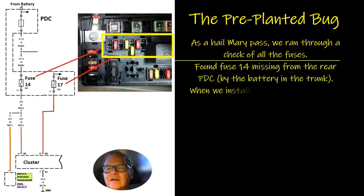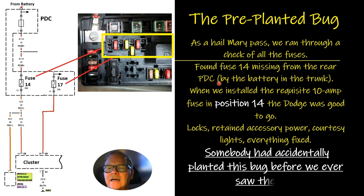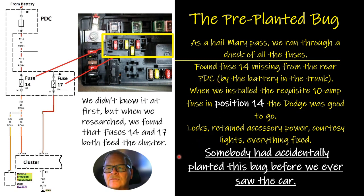All right, so it turned out, and watch this, pre-planted bug, somebody had left the fuse out. We didn't know it at first. We found fuses 14 and 17 both feed the cluster. This fuse right here was not even there. And it was like that when it came in. We had never touched that fuse panel when we were doing our previous diagnostic. But somebody had jerked that fuse out of there, and that one fuse caused all of the problems I had just described on the previous slide. Somebody had planted this, so fuse 14 and fuse 17 both go to the cluster, but that one wasn't there. And so we basically did look to see which fuses fed the cluster as we were tracking it all down. It'll probably be mentioned again.